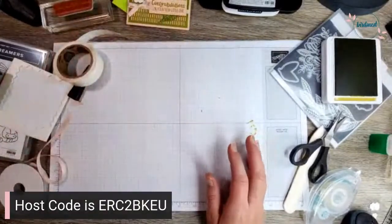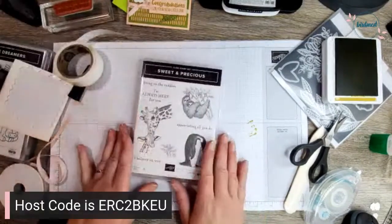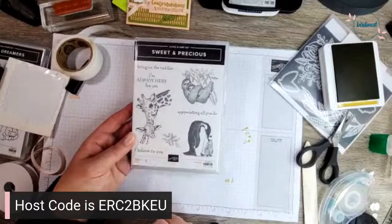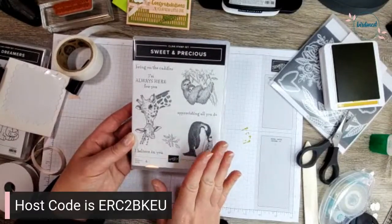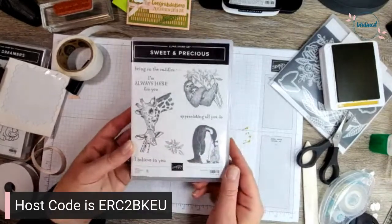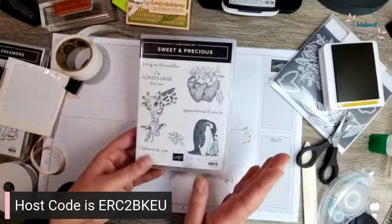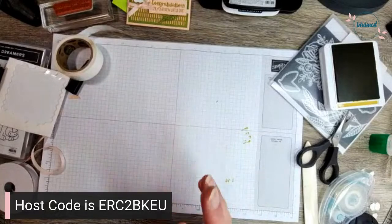Now, as I promised, I want to show you the three cards that you would get in the Cards by Mail Sweet and Precious stamp set, our card class. This is the stamp set right here. If you don't have this one, it may be what you want to order when you place your order to get the free card kit, or you can substitute it for something you already have in your collection and just use the layouts and the pieces I send you and change out the stamped images. Because remember, your Card by Mail kit will not include any stamped images as per policy. So it will include all of the bits and pieces you need, but it won't have any stamping.